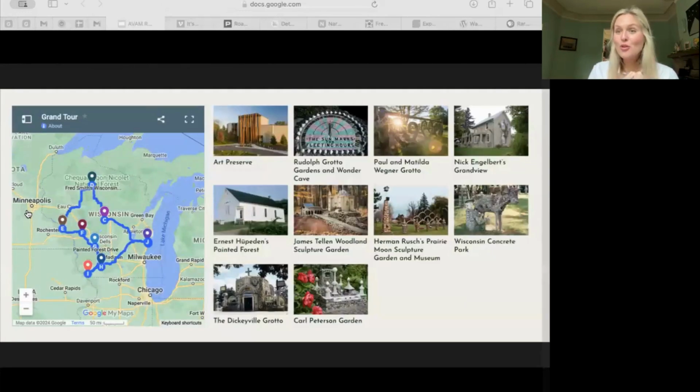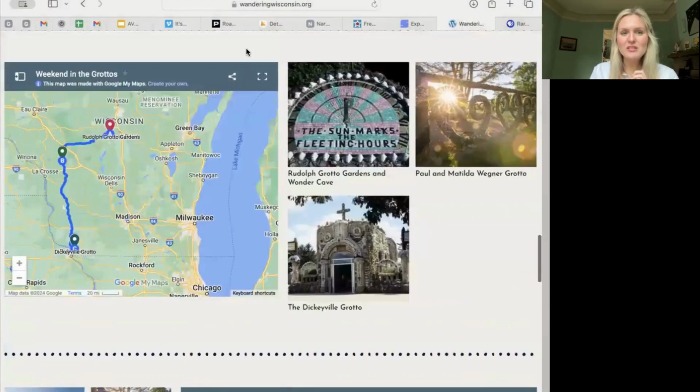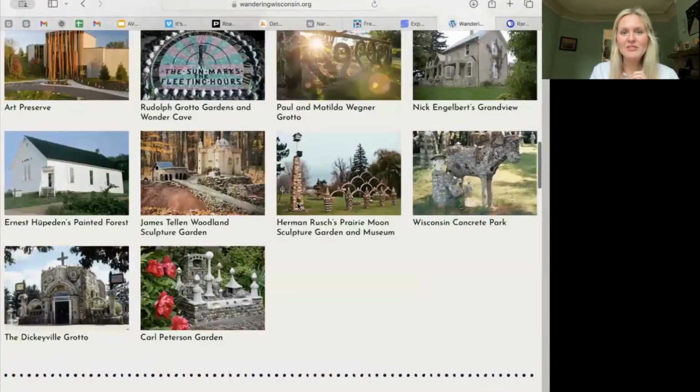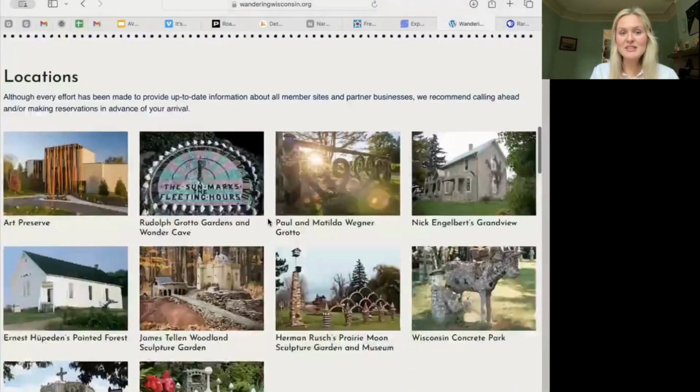And so for your road trip through the Midwest, I didn't have to make a map because it already exists in this wonderful, beautiful format. It is wanderingwisconsin.org. So if you visit wanderingwisconsin.org, you will see, I think I may even have it pulled up here. Okay, great, I do. So this is the Wandering Wisconsin website. They have all of the, or not all, but most of the environments that are in Wisconsin listed here.